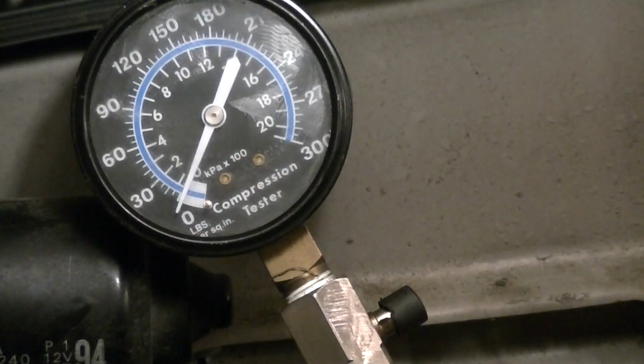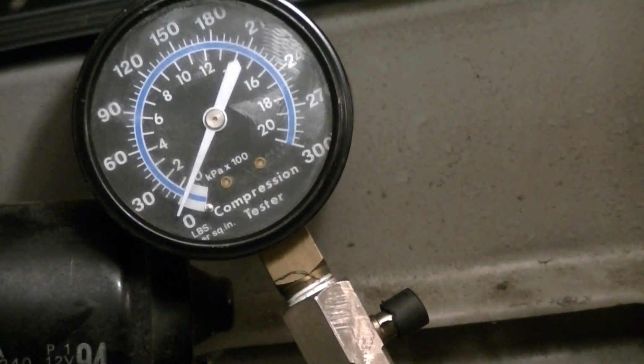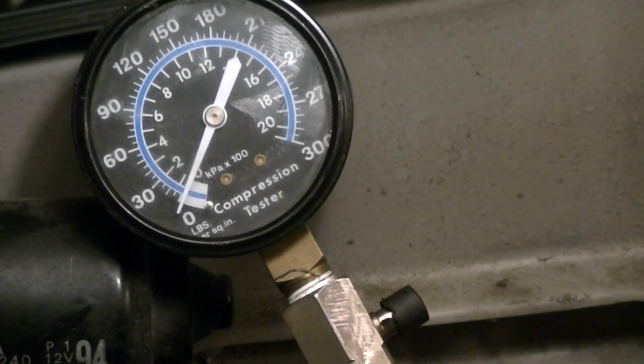So now we can go ahead and focus on that coil wire and see what's going on there. So this is how you kind of go through processes here and eliminate certain things. That way you can kind of figure out what's going on.